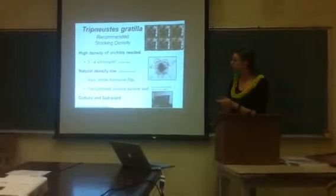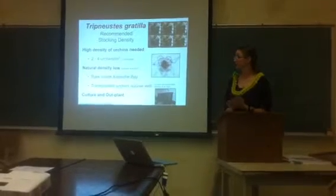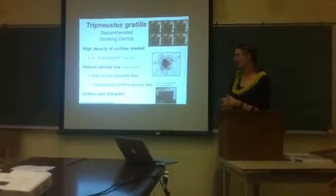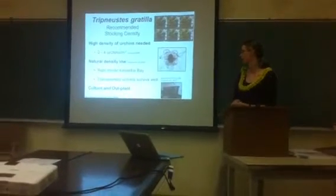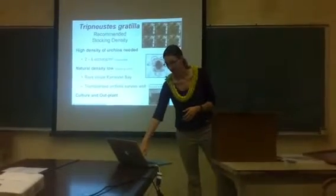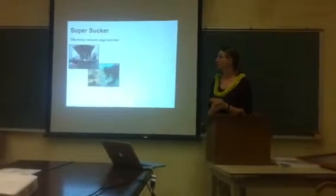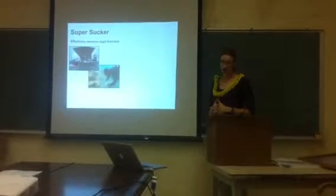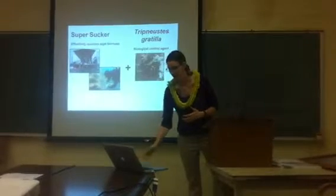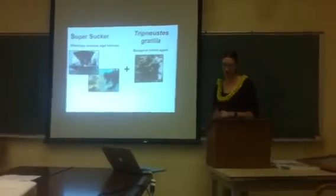The only way to increase Tripneustes' abundance to a level needed for effective control of macroalgae is by enhancing reef stocks via artificial propagation. They have been successfully cultured and outplanted here in Hawaii. So, while the supersucker has been shown to be an effective tool to remove algal biomass, its mechanical efforts really need to be combined with a biological control agent such as Tripneustes.